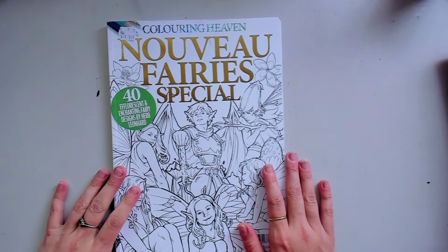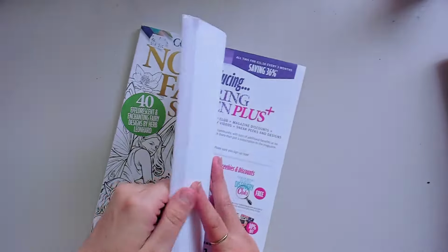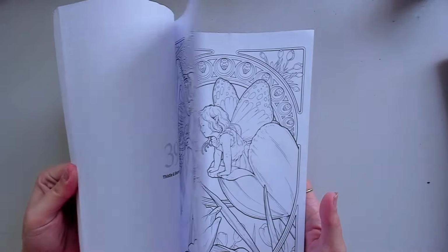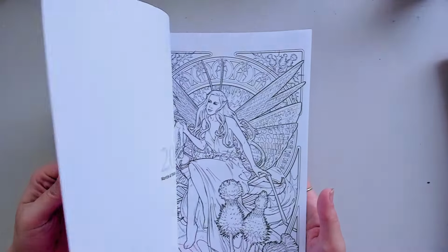I have the Nouveau Fairies Special, which has designs by Herb Leonard. Now, some of these I do have in the digital colouring books I have printed by him, but there's also a bunch of pages in here I don't have.